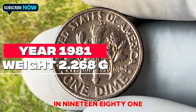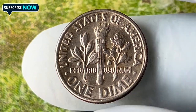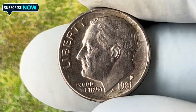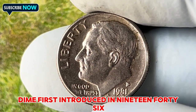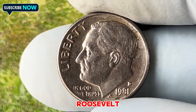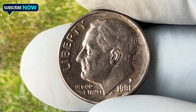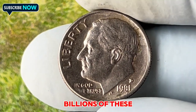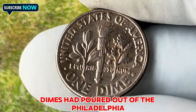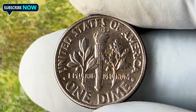In 1981, the United States Mint was in the final stretch of an era that had remained visually unchanged for decades. The Roosevelt dime, first introduced in 1946 to honor the late President Franklin D. Roosevelt, had by then become a staple of American coinage, common, overlooked, and rarely questioned. Billions of these dimes had poured out of the Philadelphia, Denver, and San Francisco mints, destined for daily use.